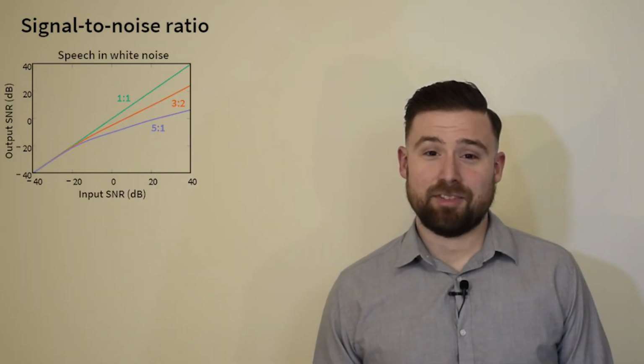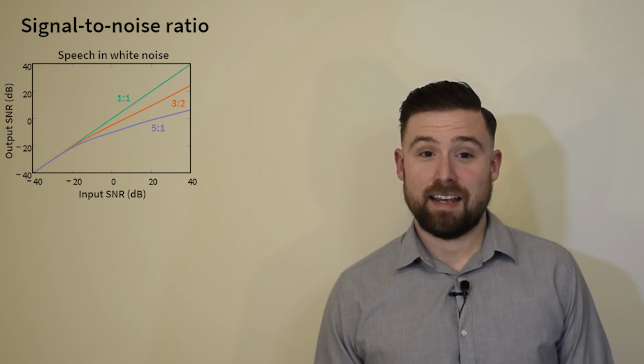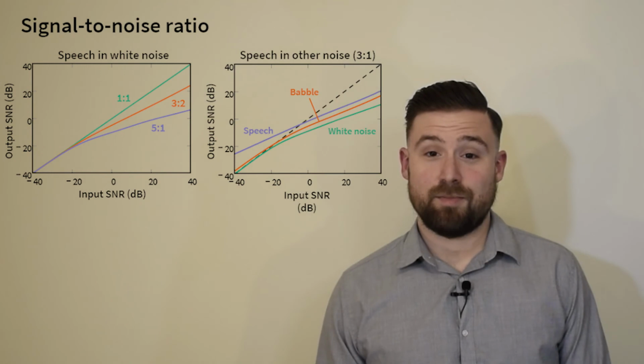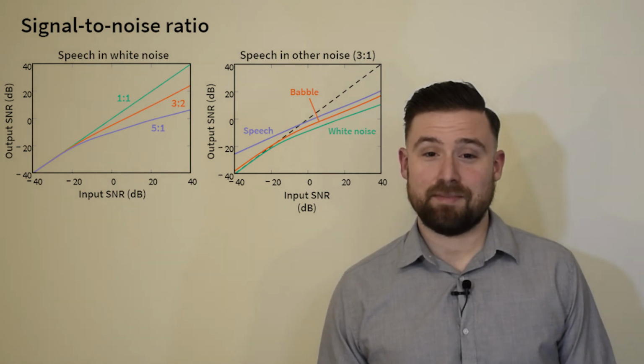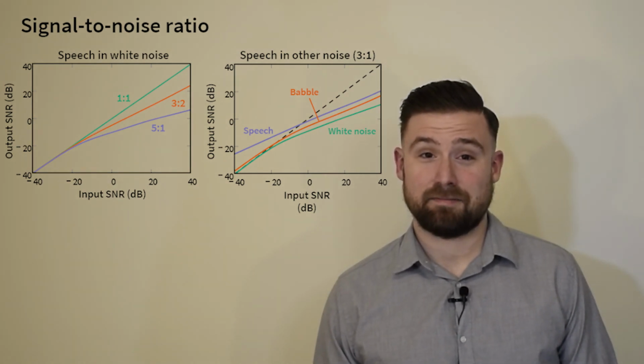Here are some examples of input and output signal-to-noise ratios for speech and white Gaussian noise. The noise boosting effect is strongest when the noise is weaker than the signal of interest. It's also stronger for larger compression ratios. The proof does not apply to other types of noise, like competing speech signals, but empirically, compression seems to hurt the long-term SNR if it was high to begin with.